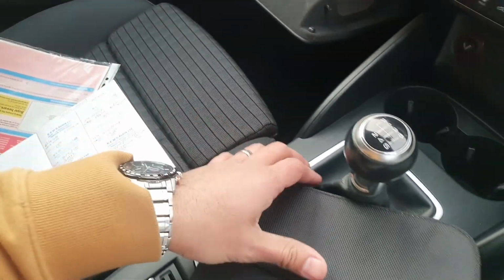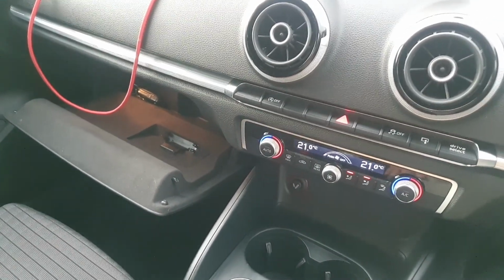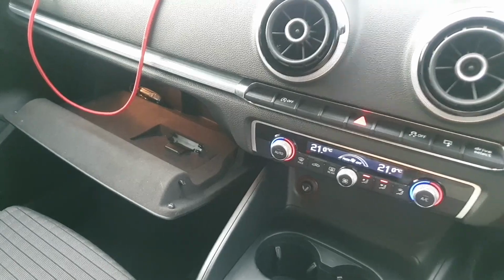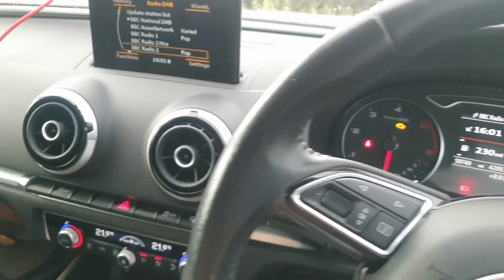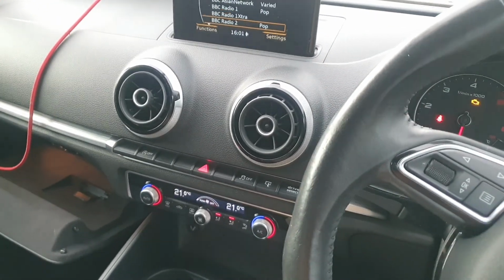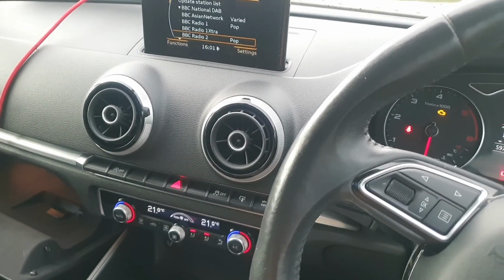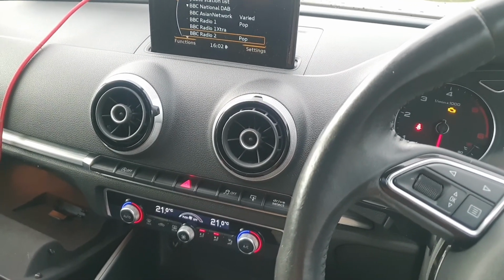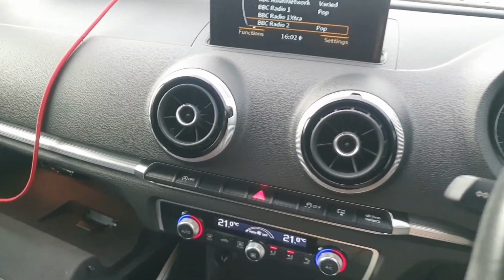It's got an MOT until September next year. The only advisories on the last MOT were the child seats, having 2 child seats in the back. And that's the only reason why the person sold the car, with the kids and stuff. They upgraded. They actually took their mother's car, which is a Q5, and the mother bought a Porsche Cayenne, and then they've sold this. And I think the money for this is going to the parents.